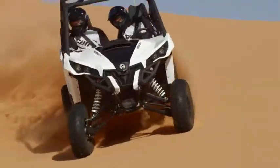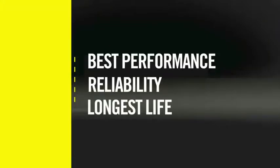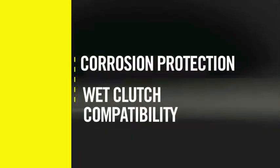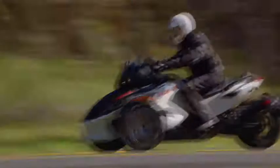The oil you use in your high-performance BRP vehicle does matter, and XPS delivers the right performance for your 4-stroke ATV, snowmobile, Spyder, or watercraft. Using XPS helps ensure the best engine performance and helps ensure the best reliability and longest engine life. And there are a few extra ingredients in XPS that even better protect consumers compared to other power sports oil. Extra corrosion protection, and the optimal additives to make sure that those vehicles equipped with a wet clutch transfer the torque in the right way.